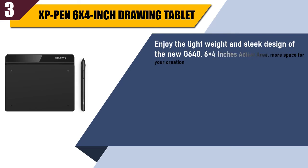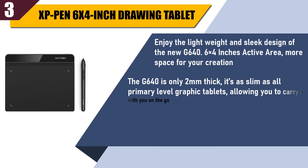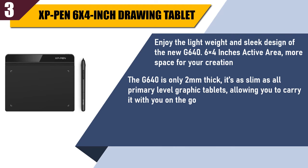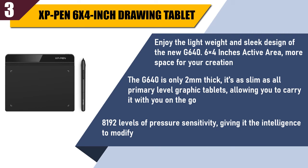Enjoy the lightweight and sleek design of the new G640. 6x4 inches active area, more space for your creation. The G640 is only 2 mm thick, it's as slim as all primary level graphic tablets, allowing you to carry it with you on the go. 8192 levels of pressure sensitivity, giving it the intelligence to modify.